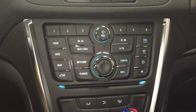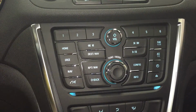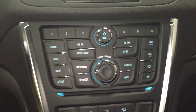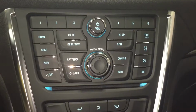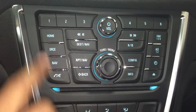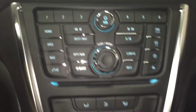All right, so down here you do have all your different radio controls. Again, this one does control that one, which does navigate your way through the digital screen that is up front, as well as you do have all your different quick start buttons. So you do have your nav button right here, as well as your home button. So you have your little quick access buttons that are available down there.